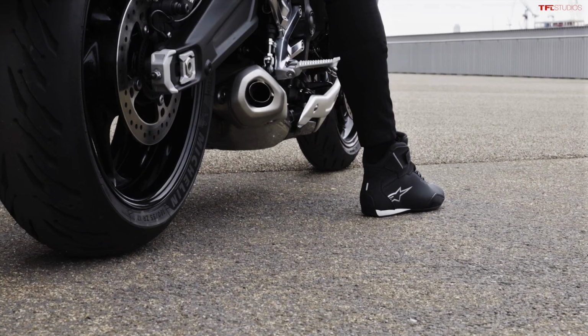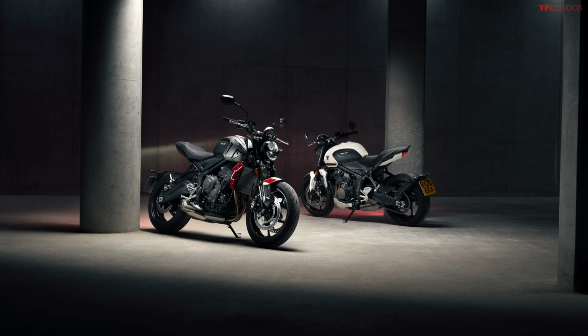Now, all the other competition in this segment is Japanese, and this is a British bike, so the question of serviceability and service costs definitely comes up in my mind, and Triumph says that they have a really low service cost for this bike. They say it's cheaper to work on this bike than the competition, and they have a class-leading service interval at 10,000 miles, so you should be able to go quite a ways without working on this bike and spend your money on gasoline rather than service bills.